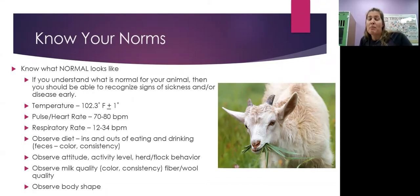Respiratory rate, how many breaths per minute? That's 12 to 34 breaths per minute. That one, same deal, just count for about 6 seconds, put a 0 on it.